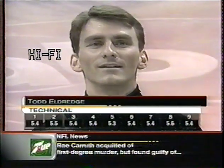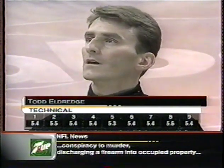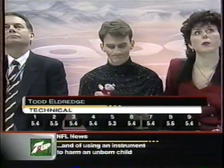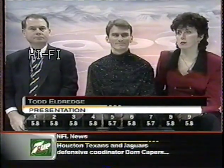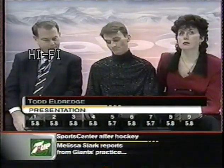Now how much will that hurt him? First set of marks, this is where it would show up. Required elements up to 5.6. Yes, with the mistake that has happened in this short program, and looking at what has happened to Trifon Zivanovic before this, I'm shocked to see such high scores. Actually, on the presentation, pretty high scores on the first mark for required element. A couple of 5.7s, the rest 5.8 for presentation. You're surprised at the required element marks? Yes, absolutely. Todd Eldridge into the lead right now over Trifon Zivanovic.